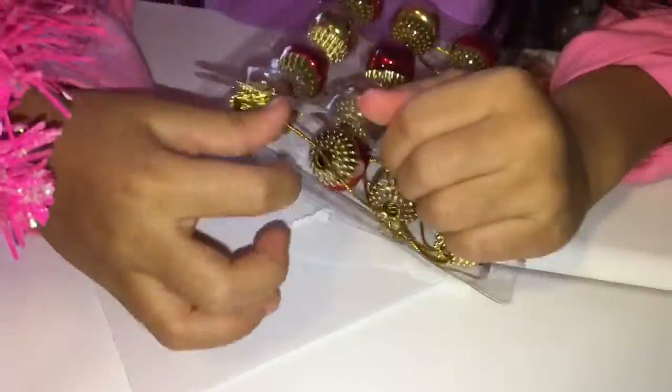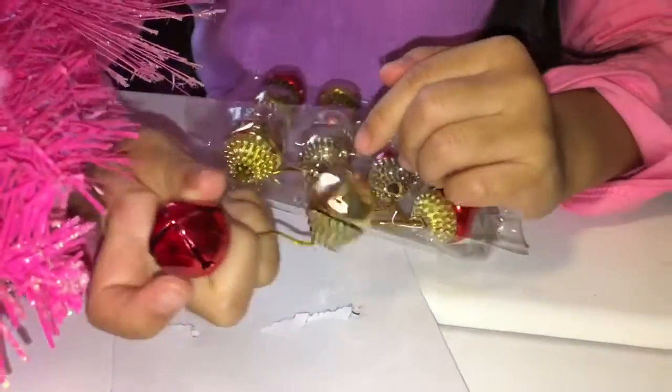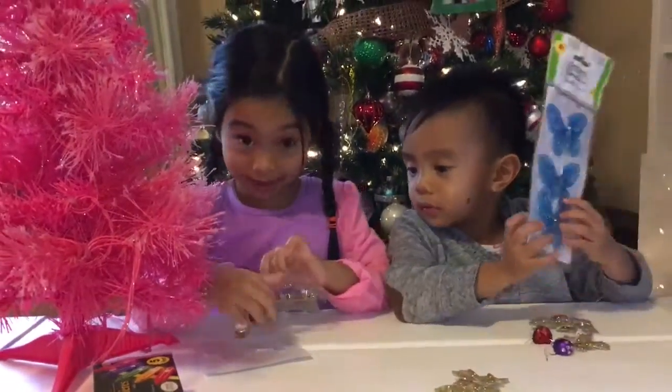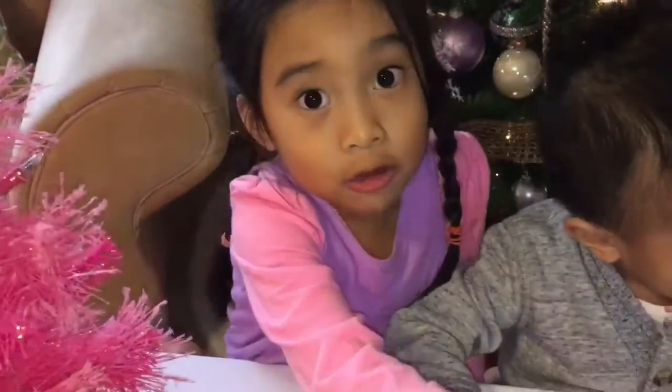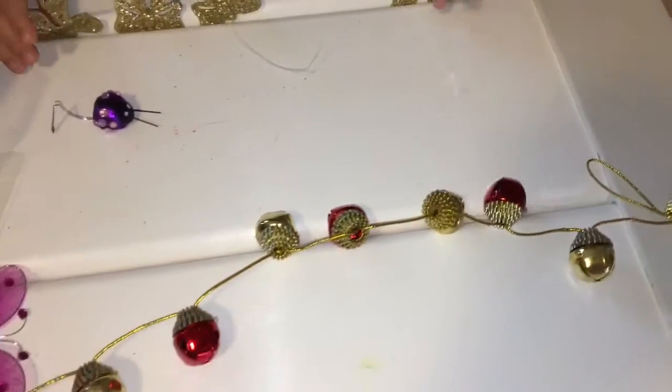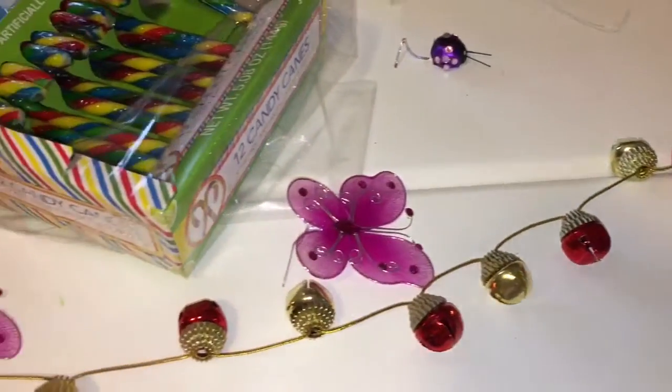Ladybugs. And let's open the jingle bells. They are really tied together. Our decorations. And pieces.